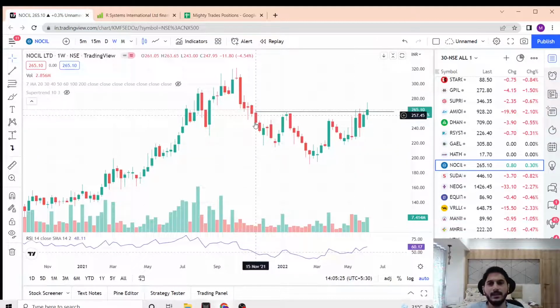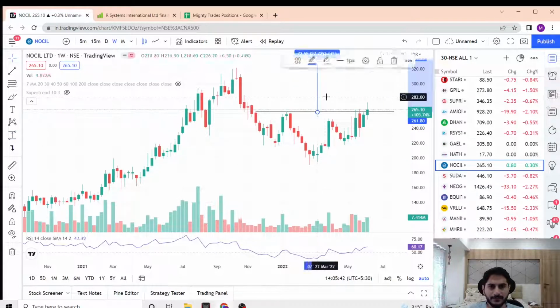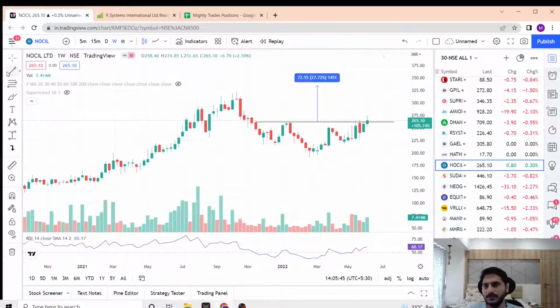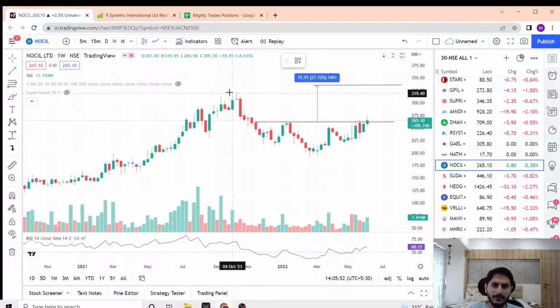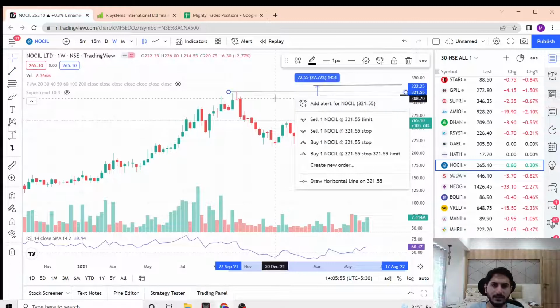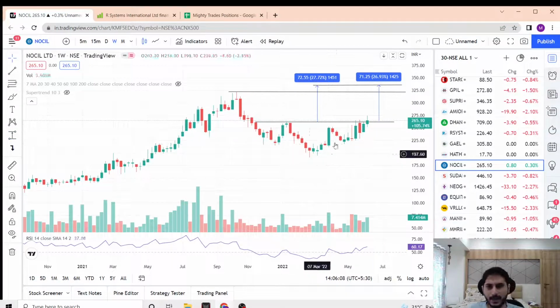So on NOSIL, we can clearly see there is a head and shoulder pattern that I've already drawn here. This is the neckline, this is the left shoulder, this is the head, and this is the right shoulder. Now in this case, the target will be the depth of the head, and we just bring it up above the neckline, and we can see our target comes to about 335 rupees, which is very close to its previous resistance. If you are a conservative guy, you can also take this as your target, 322. You don't need to go up till 335. So your target from the current market prices is 21% till the next resistance, and 26% till the target of the head and shoulder. So this can be a good short-term swing trading strategy that you can employ.